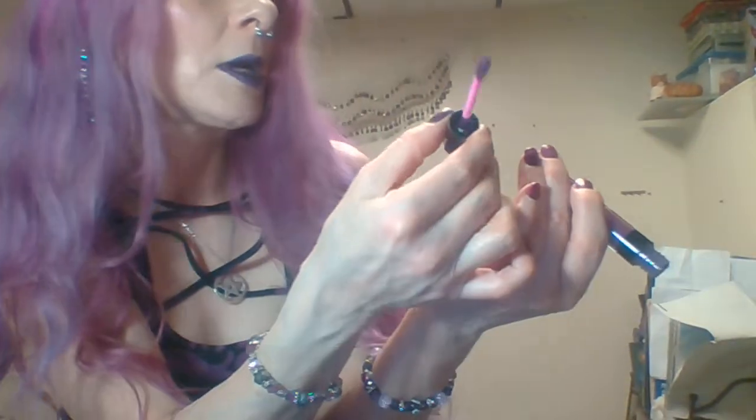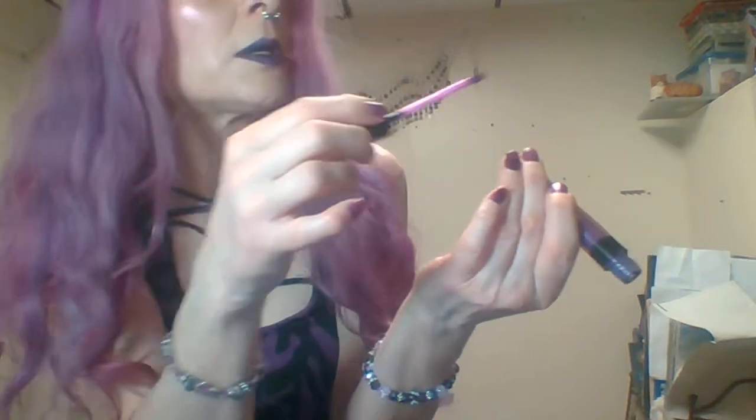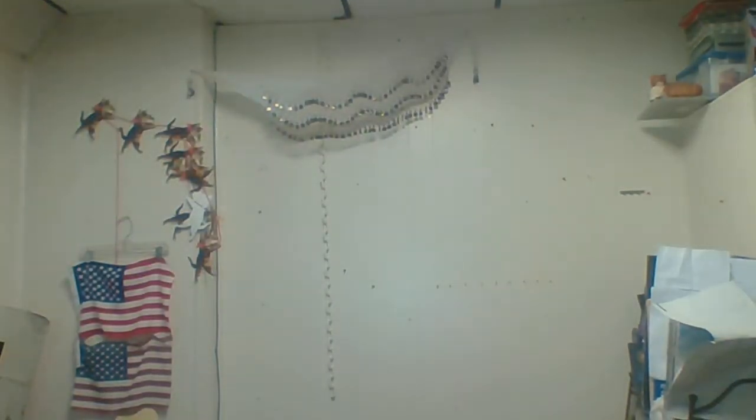And the color is called, oh God, I don't know. Hold on. See, I'd rather use a magnifying glass. I can't find that, so now I'm using these. This color is called Lucinda.